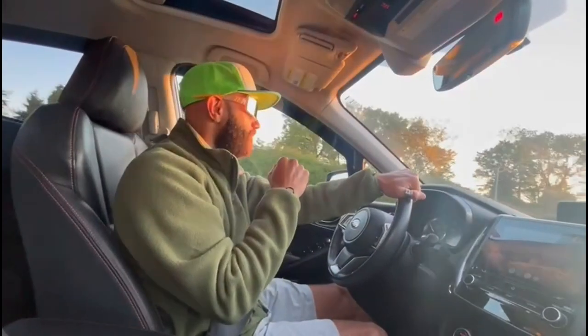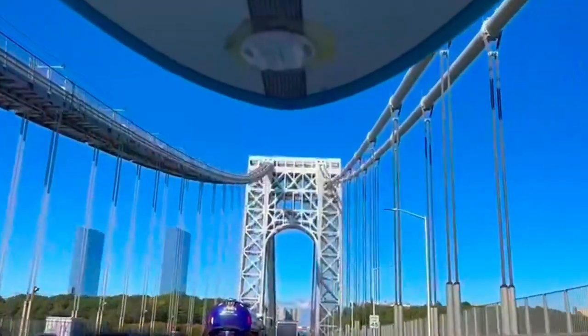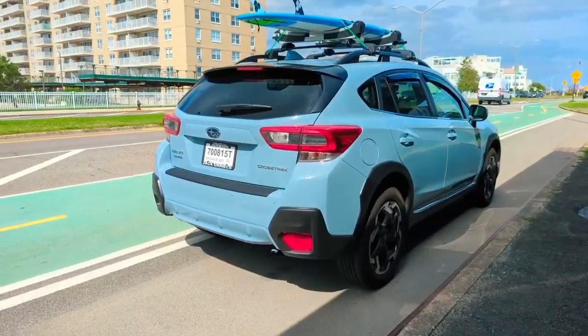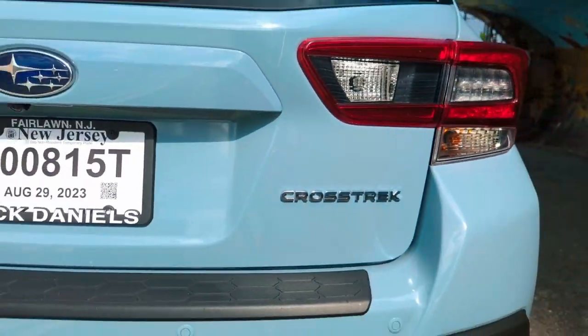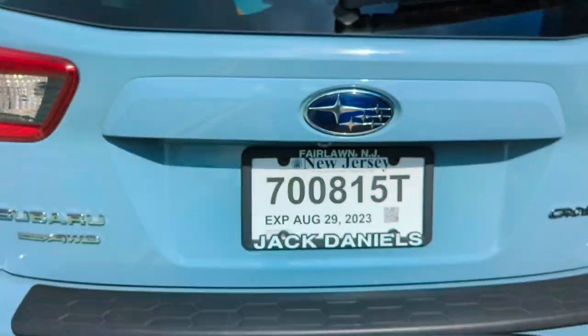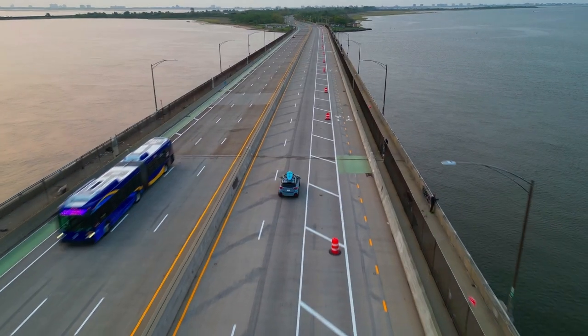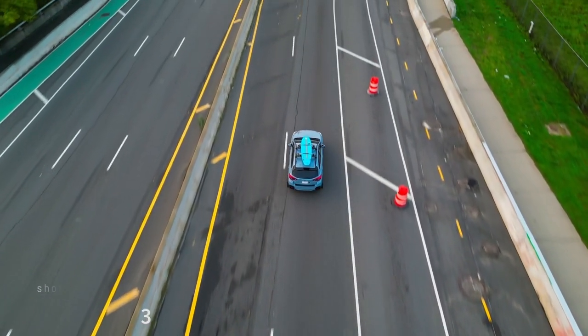I purchased this beauty on June 30th, 2023. It had under 11,000 miles, practically brand new. With its 182 HP 2.5-liter engine and continuously variable transmission, this Crosstrek has been an absolute joy to drive. And let's not forget its impressive fuel economy: 27 mpg in the city, 34 mpg on the highway, and 29 mpg combined.